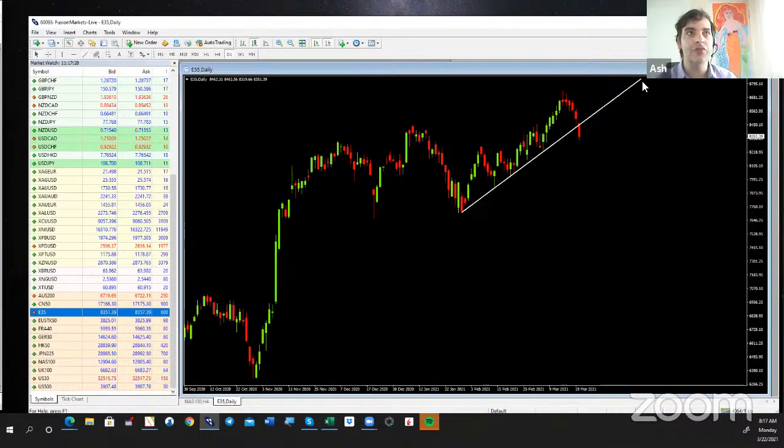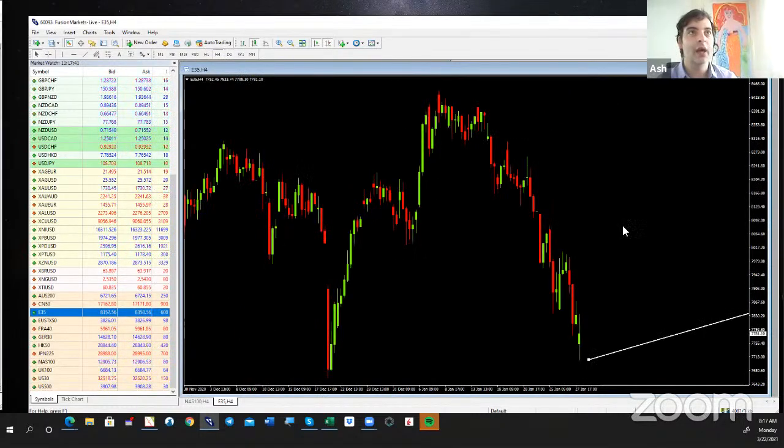way to do it. Now you can see where the trend line is, and we have broken straight through that trend line this morning, and it looks to me like there's a bit of a gap as well. Well, there is a gap. It gaps straight down on top of the trend line. Now it's down through.